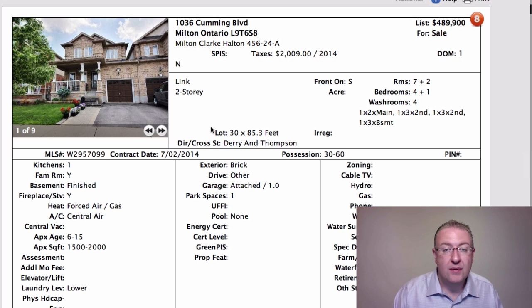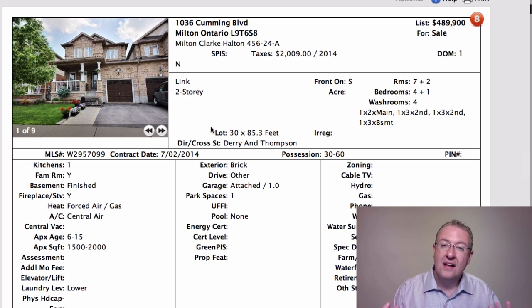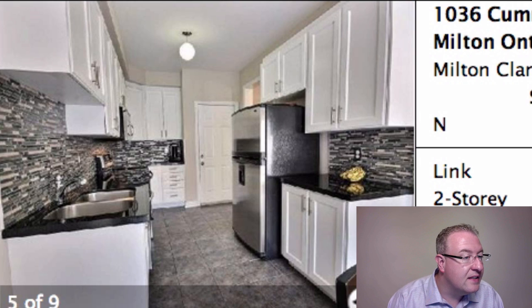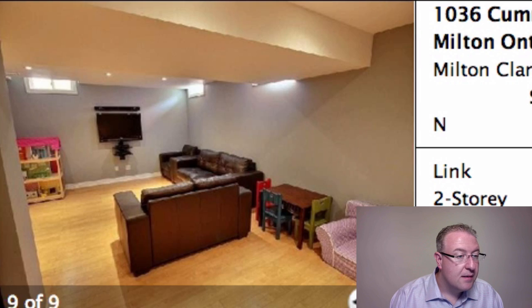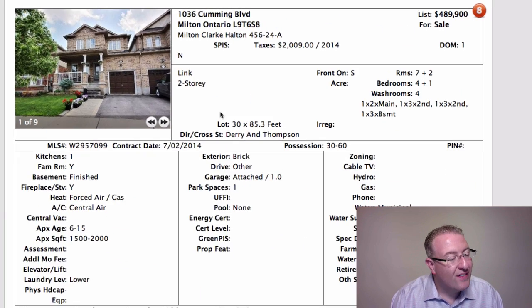But there are always people that say, you know what, instead of a 1,400 square foot detached, I can buy an 1,800 square foot town. So that can sometimes be the competition, is the size versus being fully detached. Cumming is $489. 1725 square feet, and nice upgrades in the kitchen. But really, with the finished basement, you can find a little bit bigger and a little bit newer for the same kind of money.